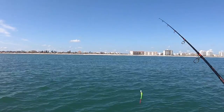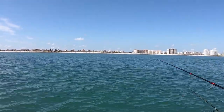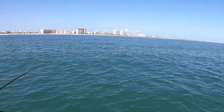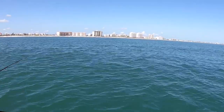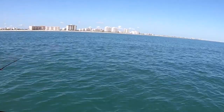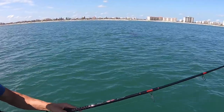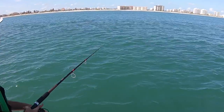Is there a pinfish? Through the eye. Not a big one? Oh, that'll work. I'm not gonna be able to stand up. Okay, I'm gonna go follow him. Oh, looks like they're throwing me right in front of him. That's right in front.